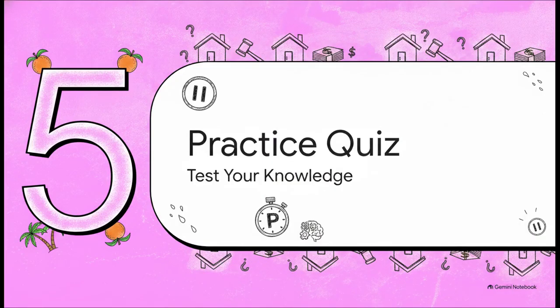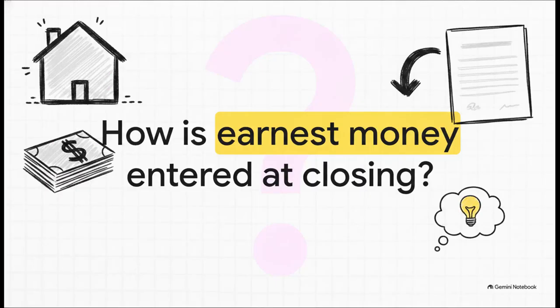All right, Section 5. It is time for our interactive practice quiz. I'm going to read a prompt, and I want you to hit pause and try to solve it yourself before I reveal the answer. Question 1. At closing, how is the buyer's earnest money deposit entered on a standard Florida settlement statement? Take a quick second to lock in your answer.